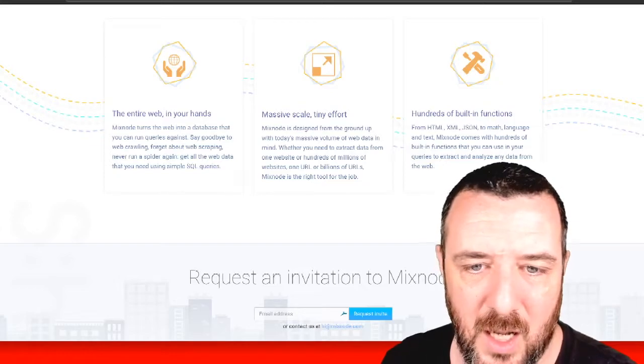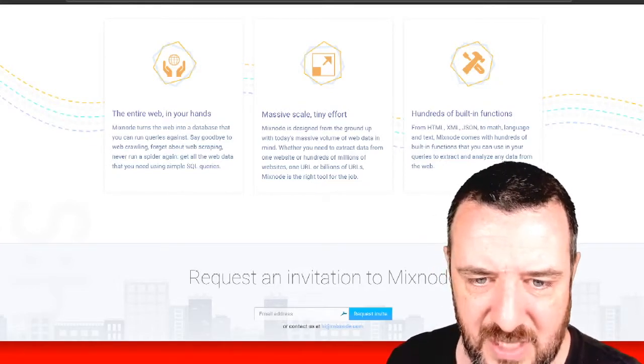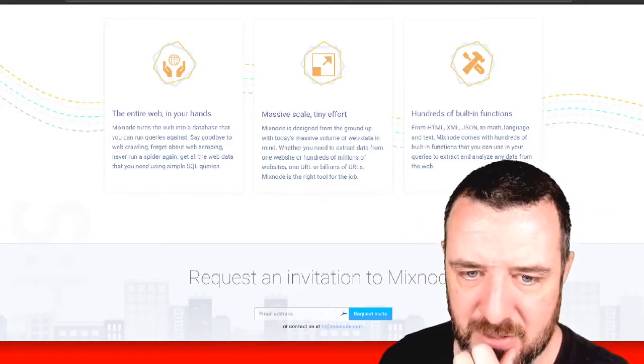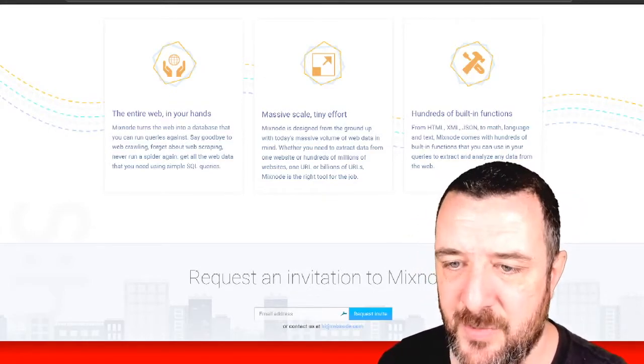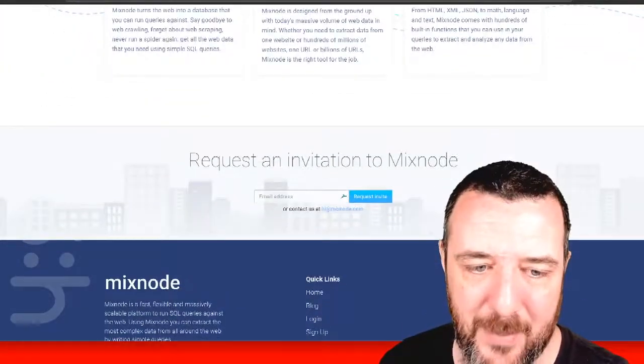Wow. Designed from the ground up with today's massive volume of web data in mind, whether you need to extract data from one website or millions, one URL or billions of URLs, Mixnode is the right tool for the job. Hundreds of built-in functions from HTML, XML, JSON to math, language and text. Hundreds of built-in functions that you can use to query to analyze any data from the web.